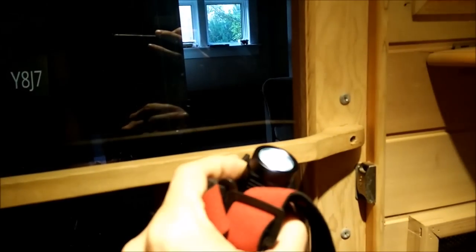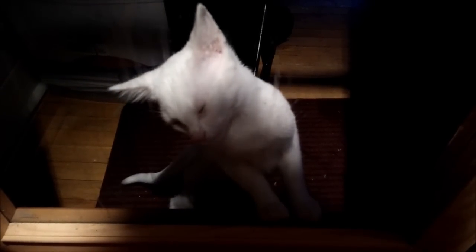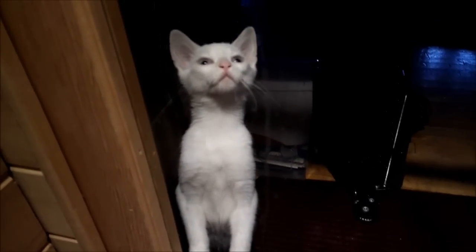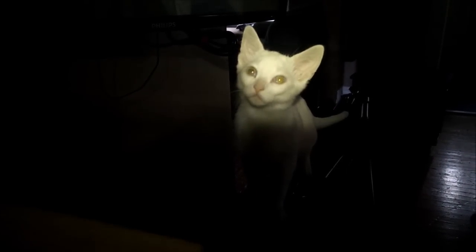Alright, time for the sauna test. We're sitting at 59 Celsius right now. Woo! It's toasty. I'm on the lower settings. And let's see how it goes. My kitten does not understand the sauna. Still doesn't quite get it.